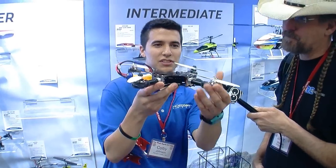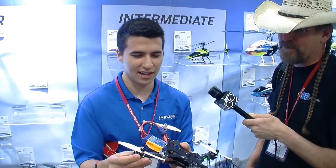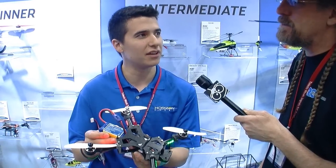We canted the motors. If you look at the motors here, these are all canted 10 degrees forward, just to add that little bit extra oomph when you're flying fast forward flight. Other than that, this is working off a 3-cell, 11.1, 1350. We're getting around 8 minutes of flight with that.